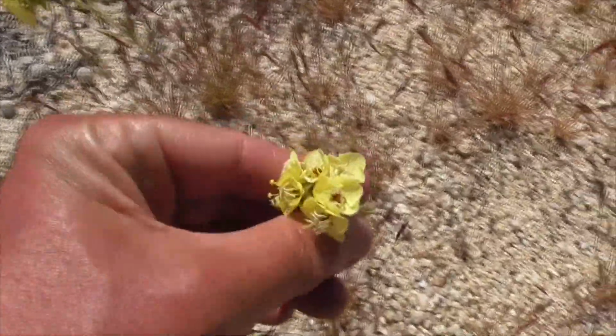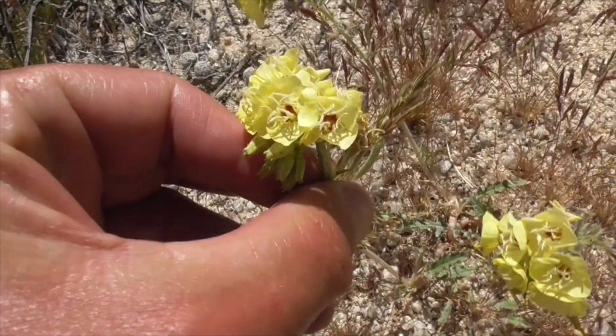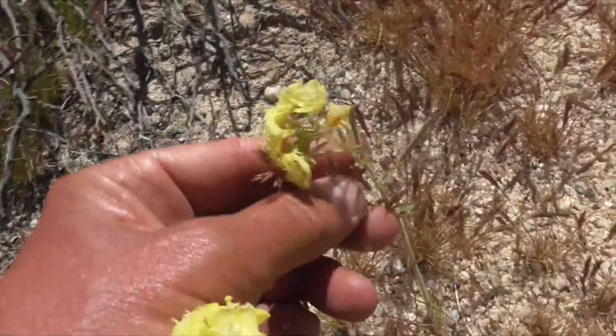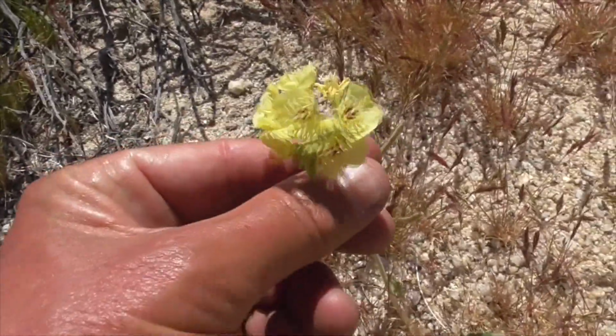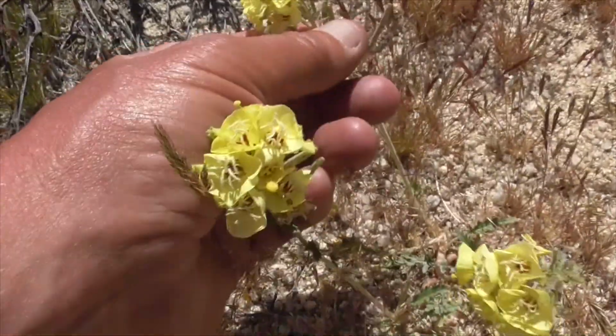Here's our brown-eyed evening primrose. Little brown eyes right in the middle. Look at that. It's an evening primrose, but it doesn't close up in the daytime like our other evening primrose guys. It's super common out here in our desert.